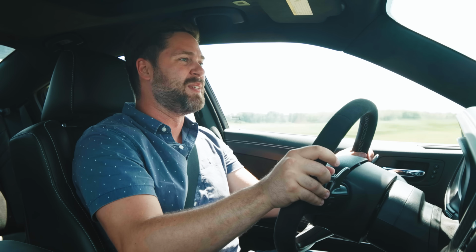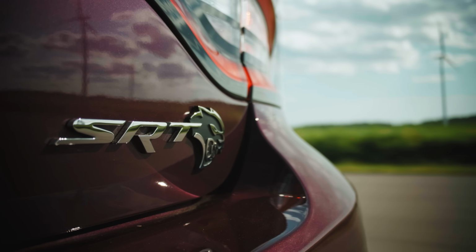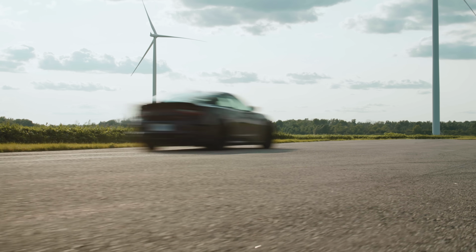Oh, that doesn't get old. It really doesn't get old. Dodge is adamant that they make these cars for fun. First and foremost, fun. And you know what?